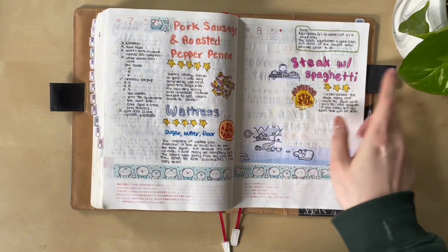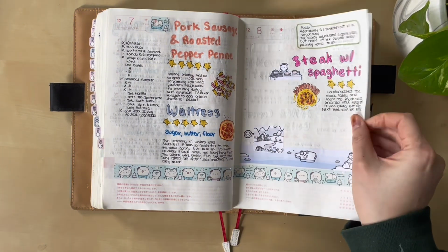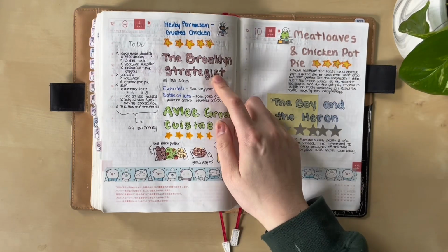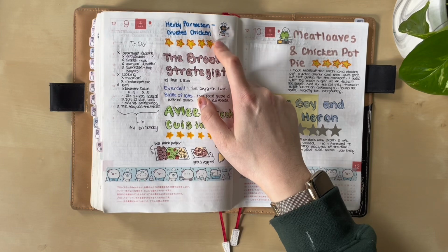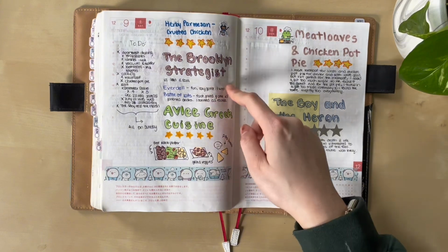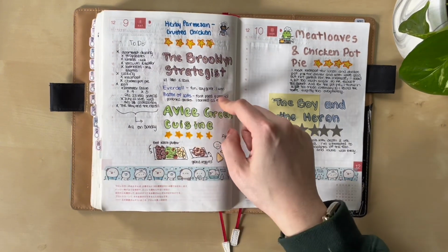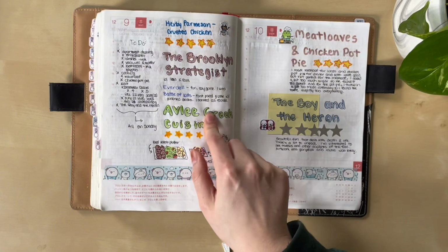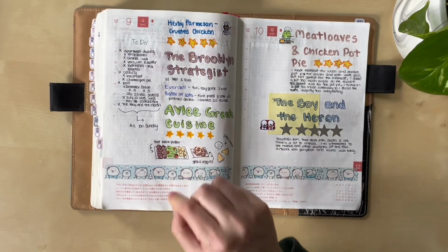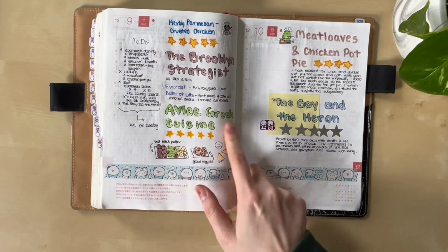And then the next day, I made steak with spaghetti, and I undercooked the steak. So, yeah. The next day, I made the herby Parmesan crusted chicken from Every Plate, and then we went to the Brooklyn Strategist to meet up with friends, and we played Everdell and Battle of Wits. And I did very well. I won both games. And we had dinner at Avli Greek Cuisine, which was delicious. And I just did a doodle of the things that I bought from the restaurant.